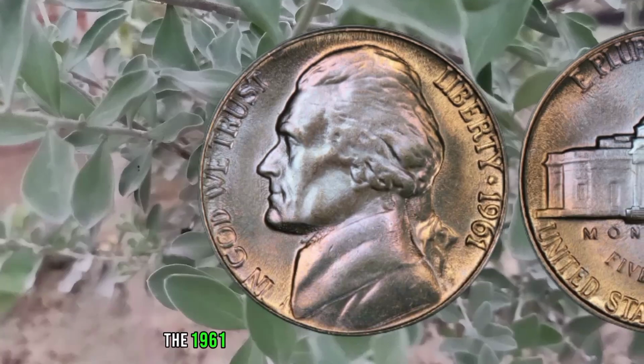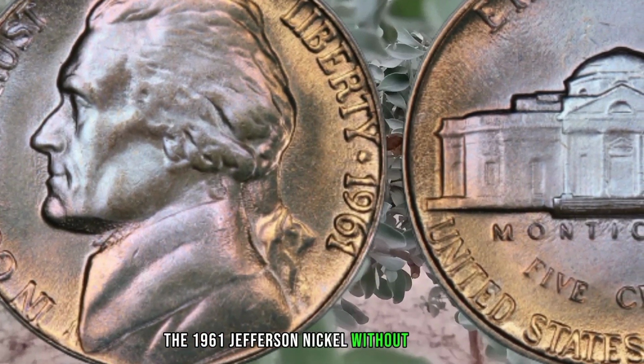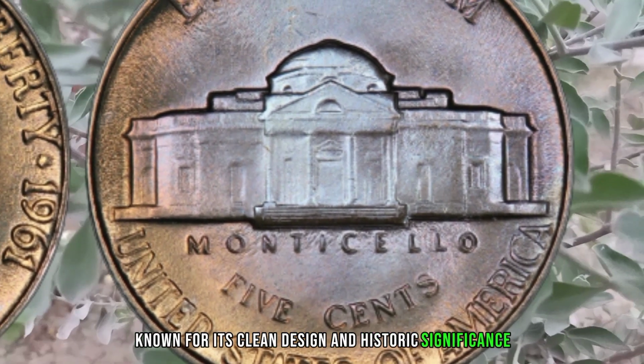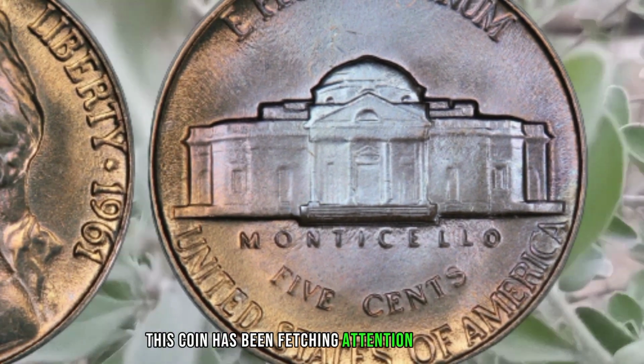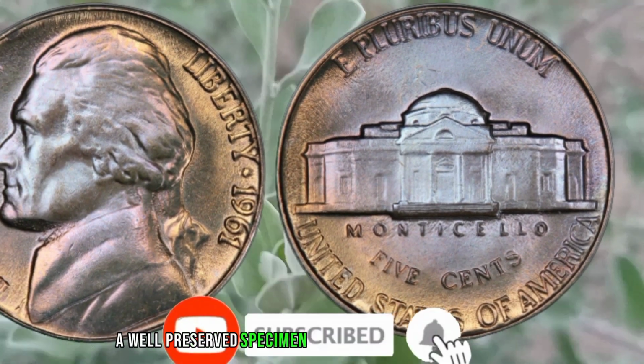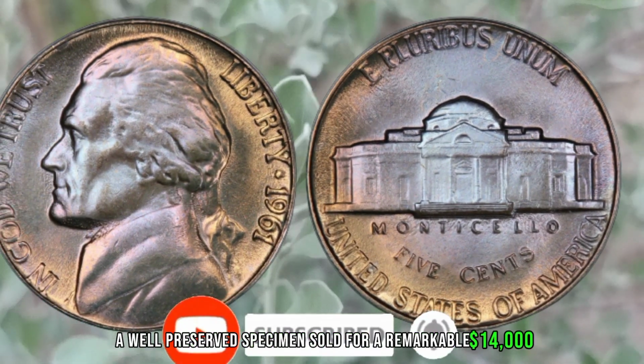The 1961 Jefferson nickel, without mint mark, in good condition, is known for its clean design and historic significance. This coin has been drawing attention at auctions. Recently, at Heritage Auction, a well-preserved specimen sold for a remarkable $14,000.